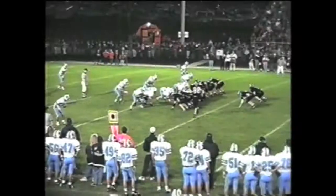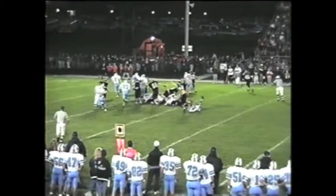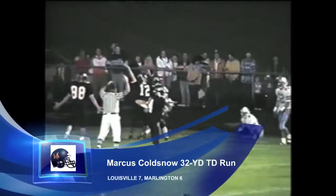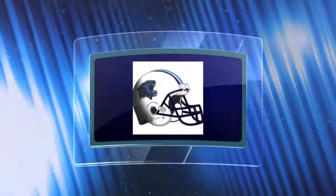Junior Chad Frank is in motion on second down and 5. Here's a handoff off right tackle. This will be, no, it's an option. It is kept by Colchow around the right side, the 10 to the 5, and he's in for a touchdown. I didn't even know he had the football. A 32-yard touchdown run around the right side by Marcus Colchow.